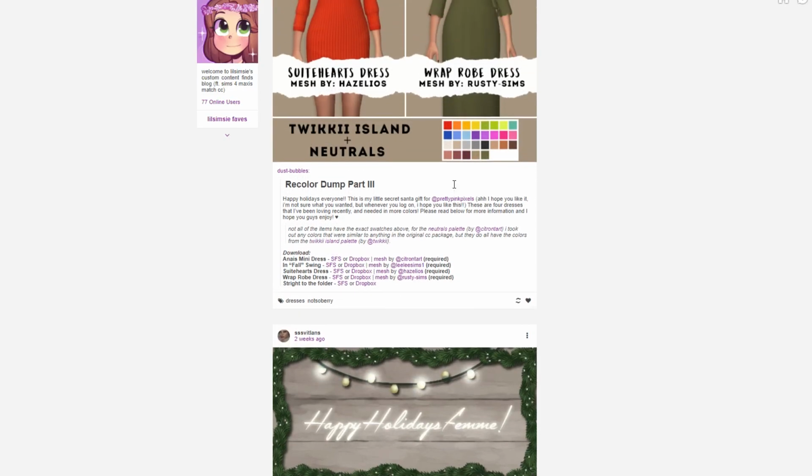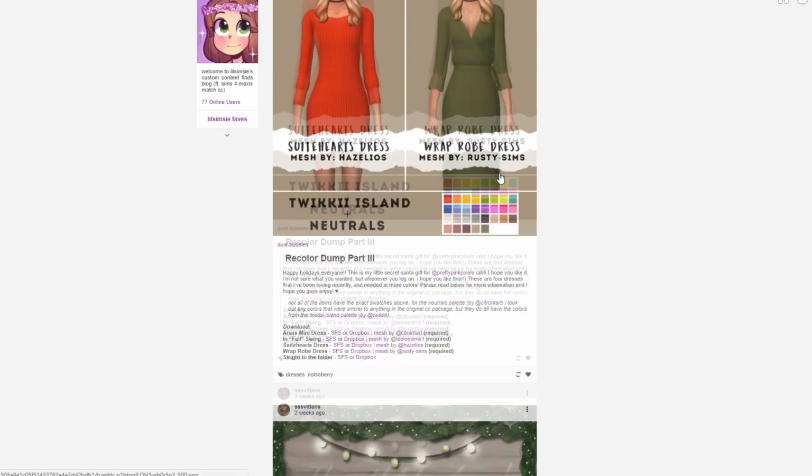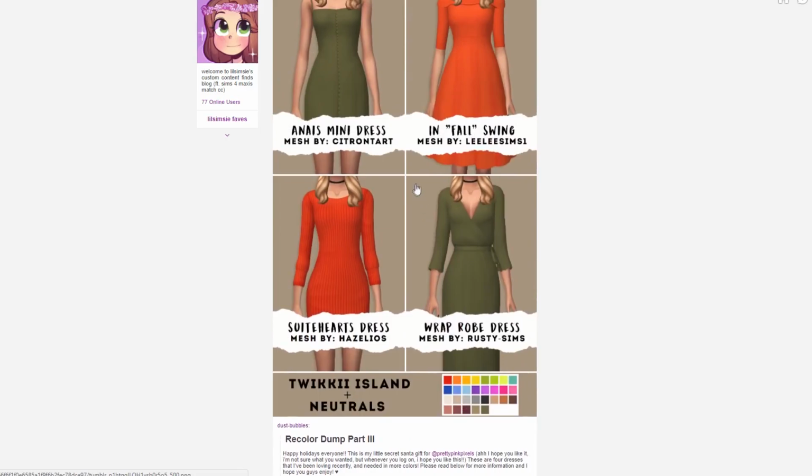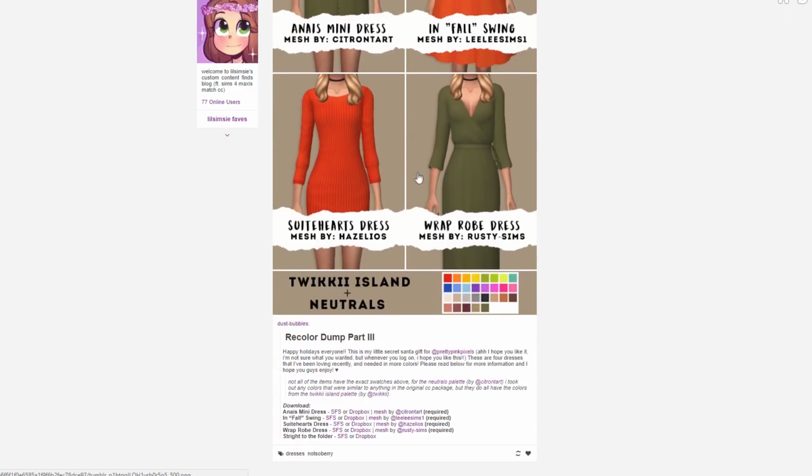Anyways, let's see. We've got a recolor dump. Oh, I don't like recolor dumps. I mean, I don't mind them, but I can't find the original sometimes, or I can, but then I forget, and it's annoying.